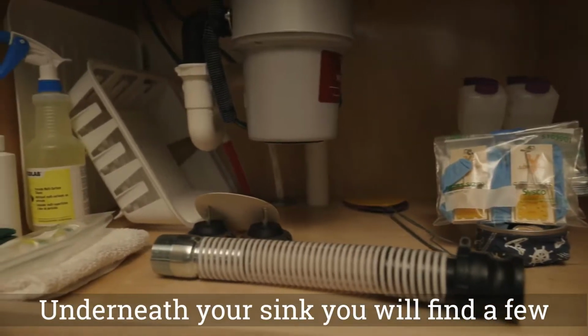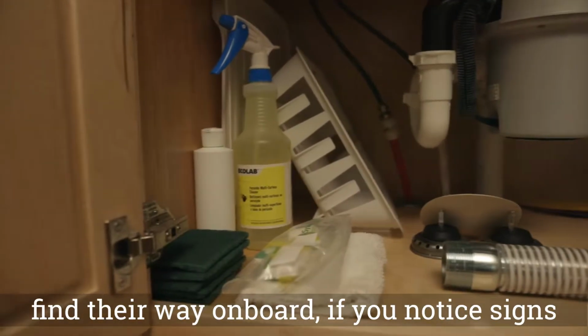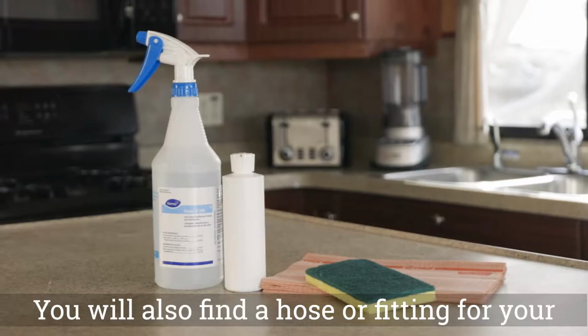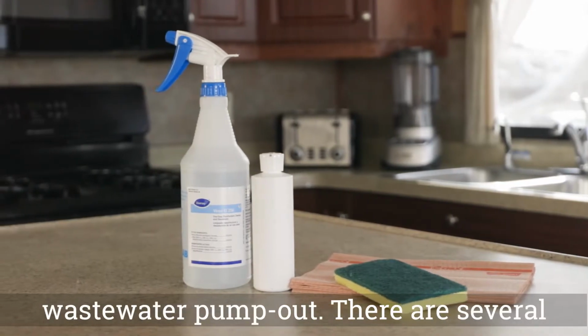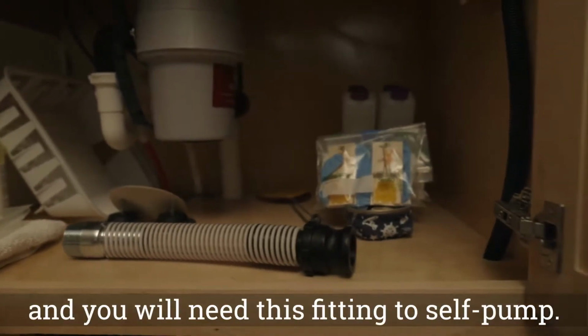Underneath your sink, you will find a few important items. Mice occasionally find their way on board. If you notice signs of mice, use the traps to catch them. You will also find a hose or fitting for your wastewater pump out. There are several remote pump out locations on the lake, and you will need this fitting to self-pump.